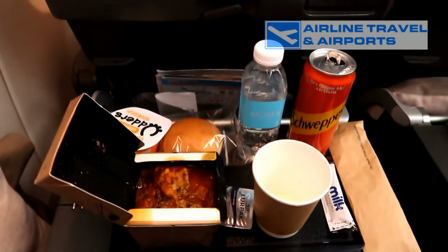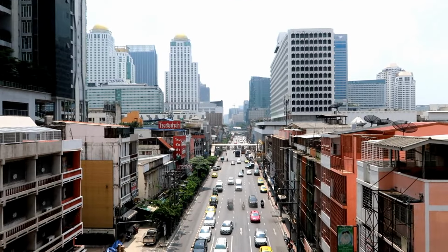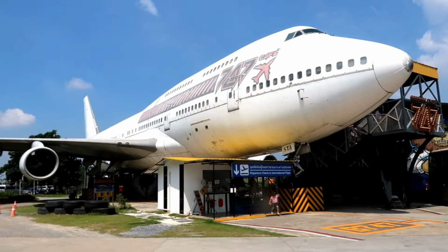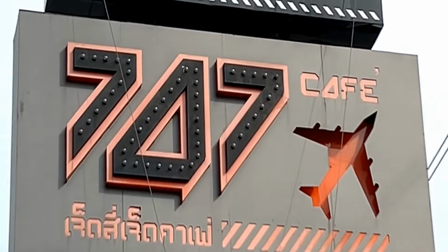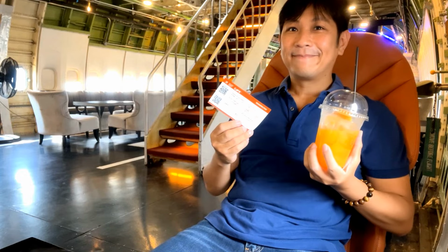After my awesome flight experience with Singapore Airlines, I finally reached my destination, Thailand. And one of my biggest agendas is to visit a retired 747 turned cafe and restaurant called 747 Cafe. Now how to get here, what's there to see, and what's fun to do, you'll find details right here in Airline Travel and Airports.